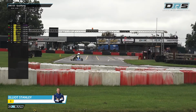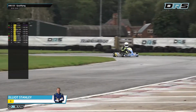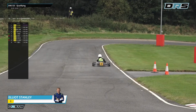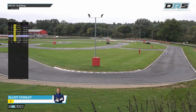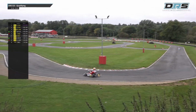The last couple of corners remind me of Larkhall. I know some of you will be well aware of the West of Scotland Kart Club. Very, very similar in terms of how the last couple of corners pan out. The first corner as well, the fast left kink. There'll be some quick entries into there when the races start later on today.